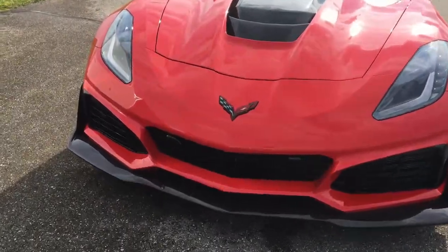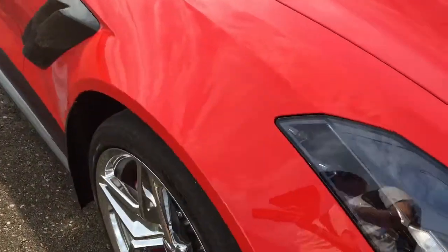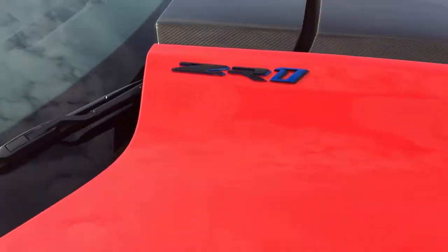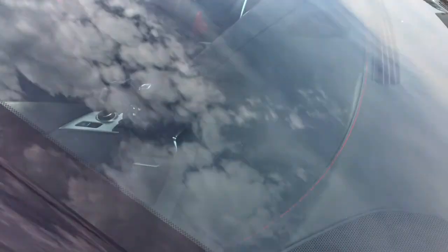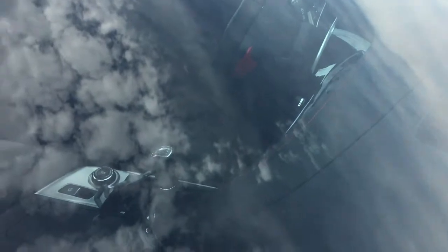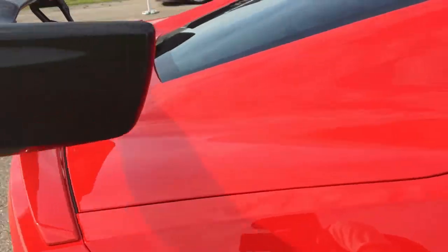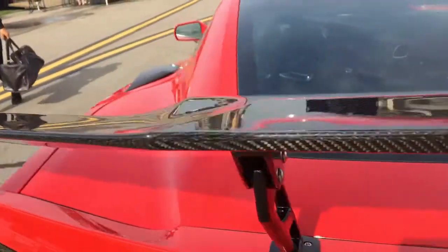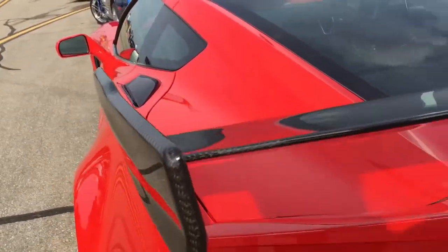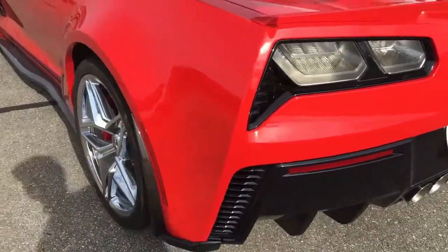Guys, look at this gorgeous C7 ZR1. This until recently was the fastest Corvette ever made, but of course they released the C8, so on the fastest, but this is the fastest manual Corvette ever made. Wow. I love the massive carbon fiber rear wing on this car. It's absolutely fantastic. Love that car.